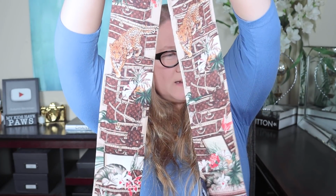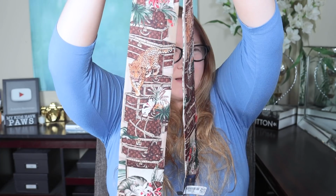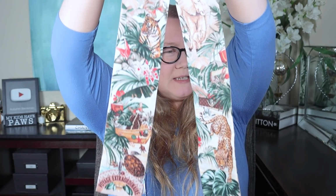Those two sides of that side of the bandeau, does that make sense? Like the left and right side of this side are the same, but the left and right side of this side are not the same. You see what I mean, right? I love this. It's perfect. The colors go well with my wardrobe. I love the detail in it. This to me is comparable to an Hermes Twilly as far as the quality and the artistry on it.